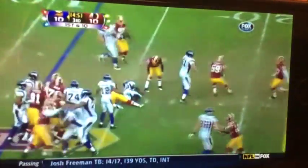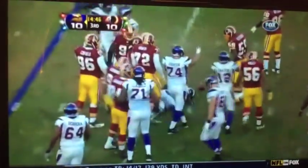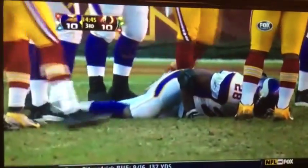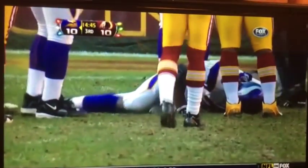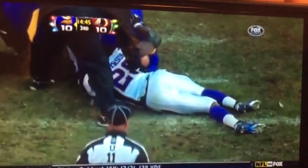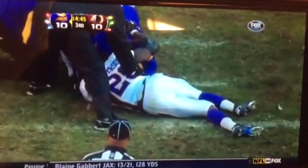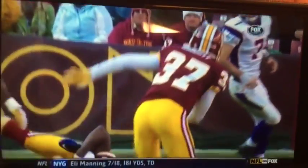Peterson. Good ankle tackle. Checking the statistics here as Peterson is slow to get up in the first half, boy, that is a painful Peterson. Yeah, that doesn't look good with his left leg. Dwan Gomes just came flying in there. Oh, that's ugly. That's ugly.